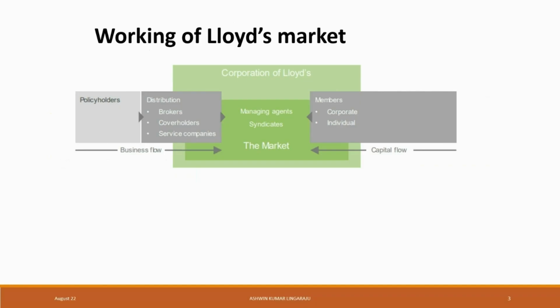Now that we have discussed policyholders and the distribution channel, let's understand how business is written at Lloyd's and who provides the capital. Members provide capital to underwrite policies, and it is backed by the world's major insurance groups and individuals, with corporate groups providing the majority of the capital for Lloyd's market. There is also a members agent who provides advice and administrative services to members, including assistance in selecting the syndicate.